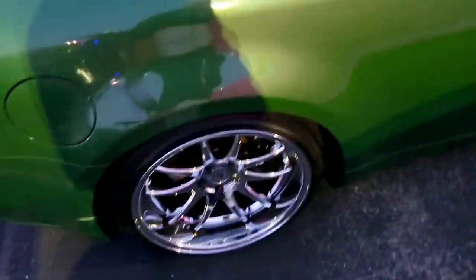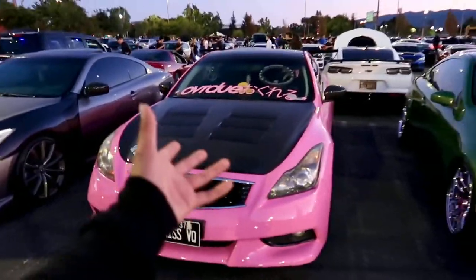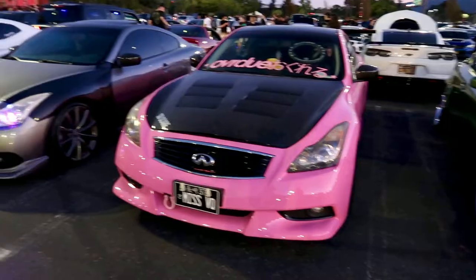The rims. But this one is so nice. I really like her setup. Her setup is so clean. It's literally just a girl car, bro. You know what I mean?